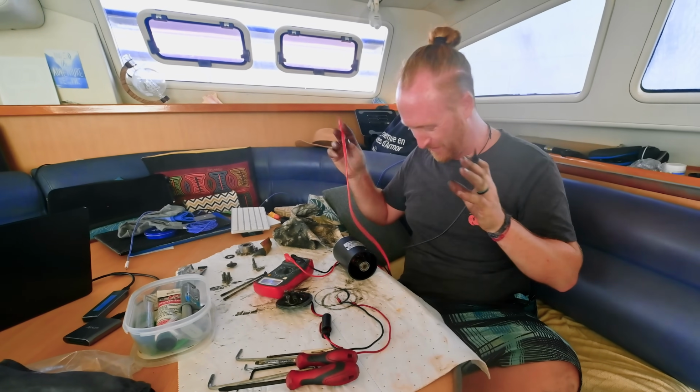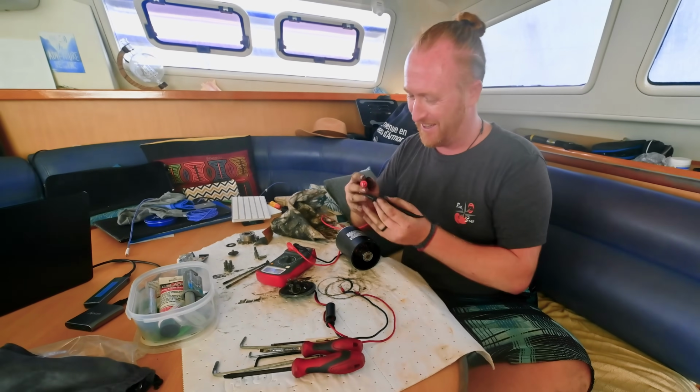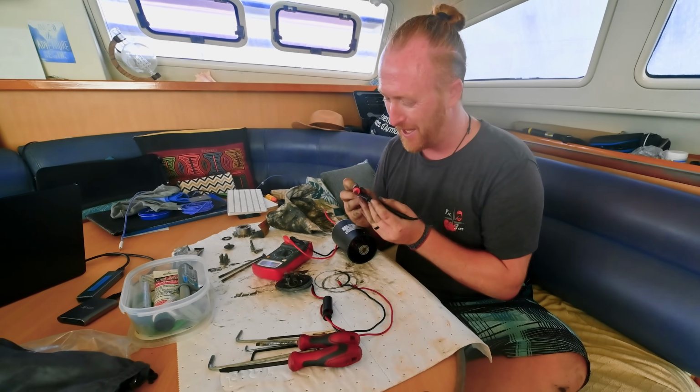Our autopilot isn't working. And it wasn't working before I took it apart. However, it's now really not working. Really not working even more. And I think my multimeter is not working either, which isn't helping with the testing.